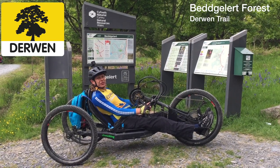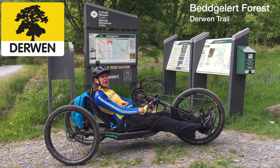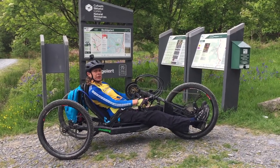Today I'm at Beddgelert Forest and I've come to do the Derwen route following the yellow way markers. It's about 9.5 kilometres long with about 210 metres of climbing, so I'm using this, my mountain bike hand cycle.